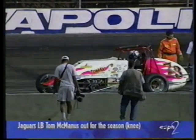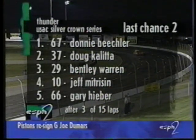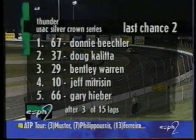But Kenny Irwin Jr. has refired and is moving once again. So he still has a lot to go, a long road to hoe here tonight. And Brian Tyler, it looks like, will also be restarted. But they both have to move up into the top 5 finishers in order to start the DuPont 100 later tonight here on Thunder.